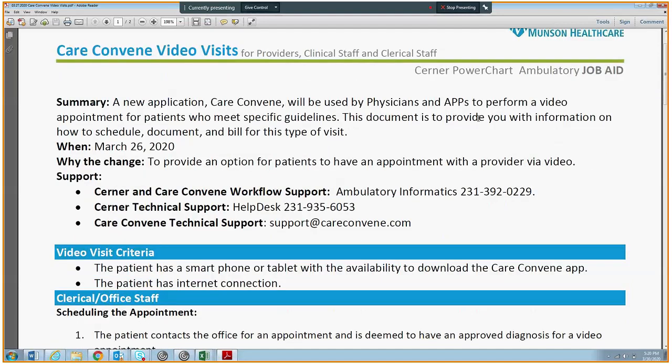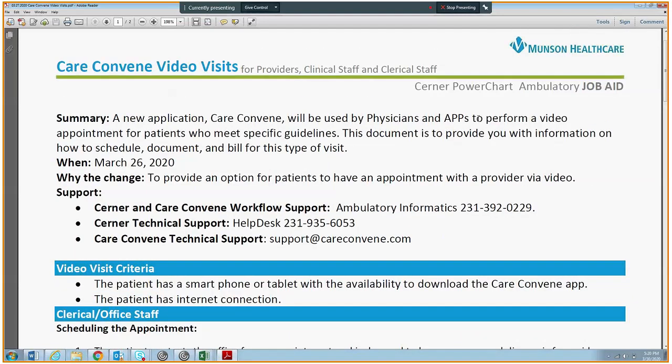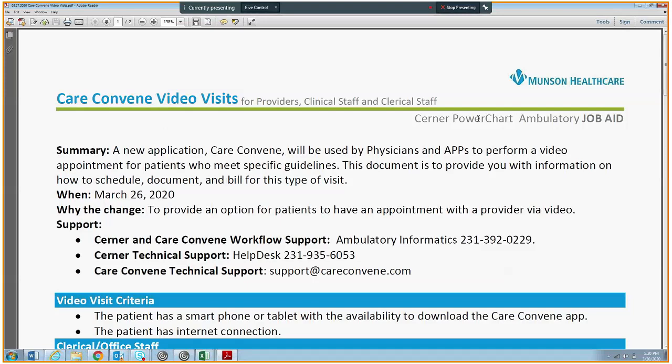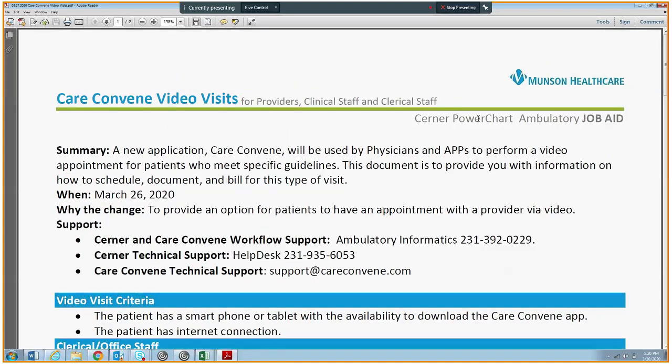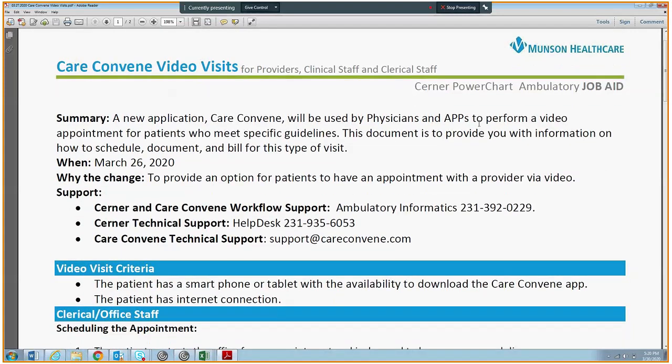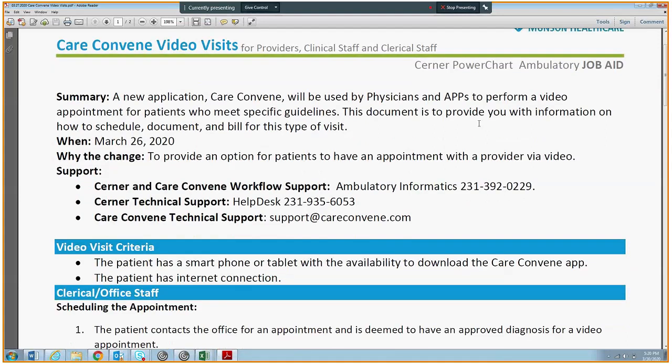Okay. So I'm just going to be going through the workflow that we're utilizing right now in the Grayling Physician Network, and also the current job aid that other practices can utilize for the Cerner program. Right now we ask that a patient has a smartphone or a tablet because it is only compatible from the patient side with a smartphone or a tablet.